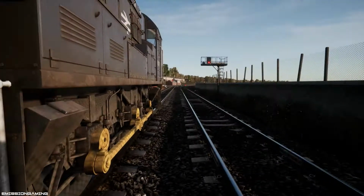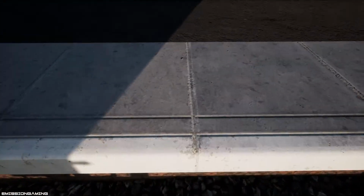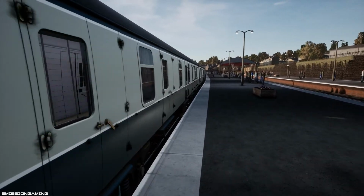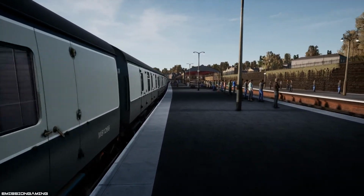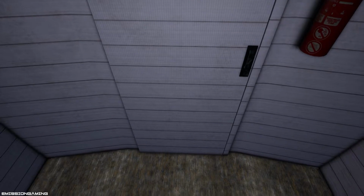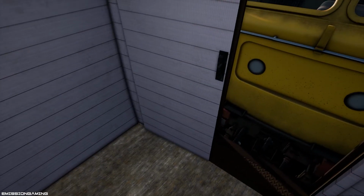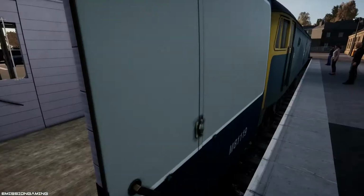And coupled. So we will head to the 47 and decouple from that end. Ready, we'll head in here. Cute. Better jump out before they take me with them.